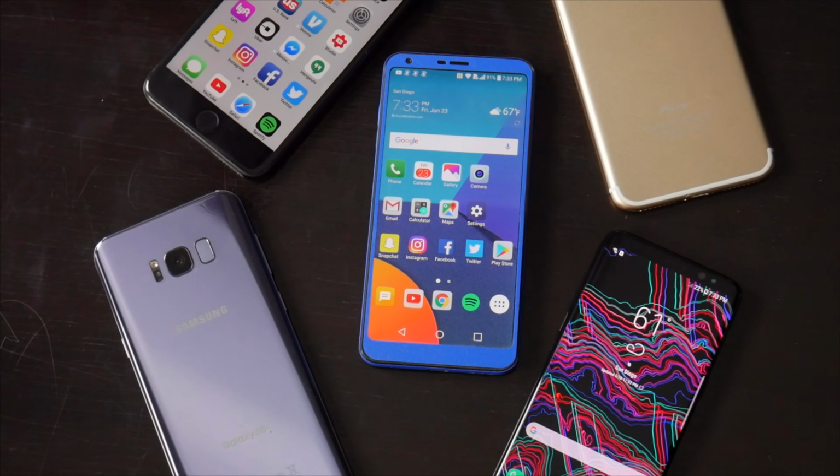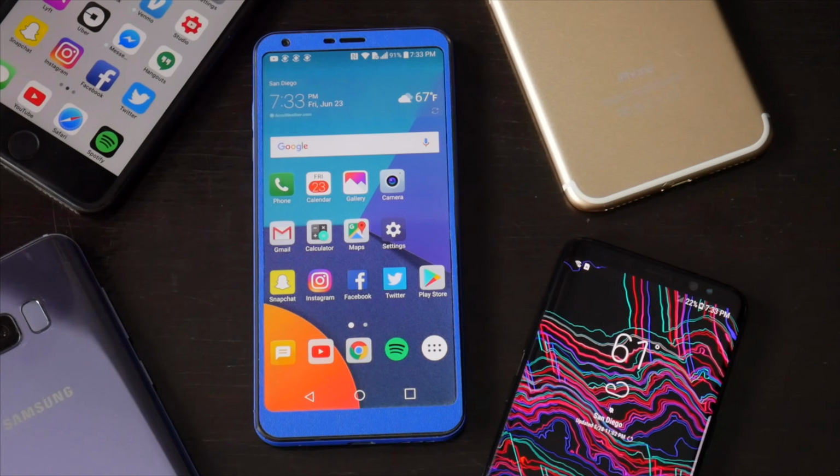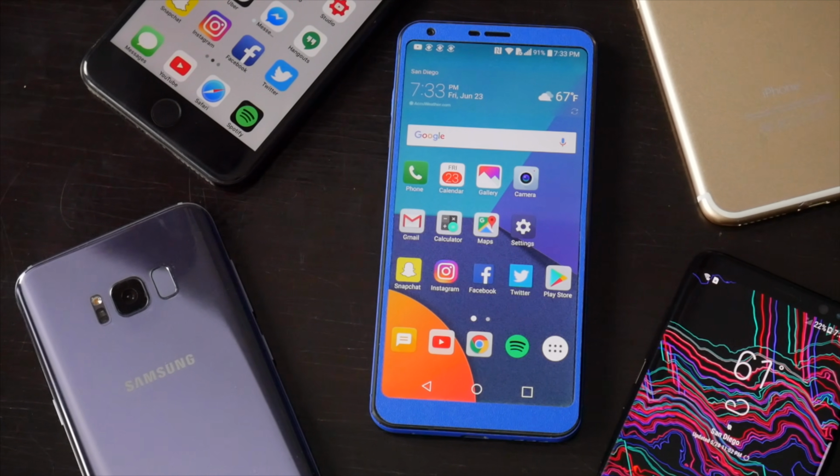The G6 will, of course, continue to fall out of people's minds, and it's really unfortunate since this is a great device. I still haven't even seen another person who has this phone out in the real world, and frankly, I'd be shocked if I saw someone using it.